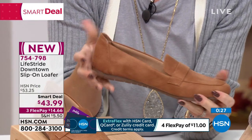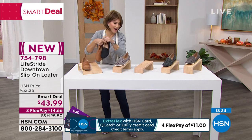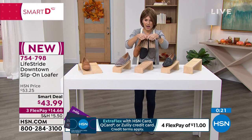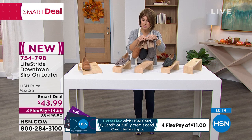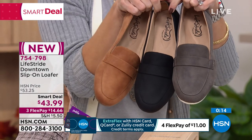This one is coffee. This one's my favorite. This is the one that I'm buying. I'm buying this one, and I'm probably gonna buy it in the black, and not gonna lie, I'm probably gonna get it in the gray. I love the neutrals, right? I sometimes don't step out of the box too far when it comes to prints and shoes, but these are the three that I would get.